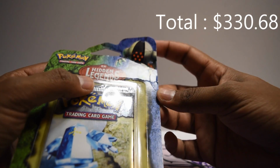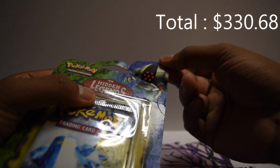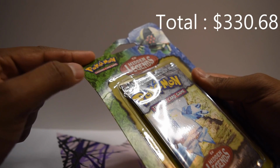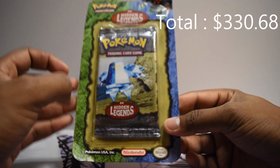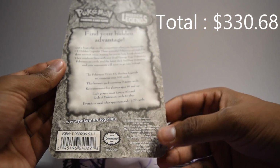The blister is actually in awful condition. As you can see, the Reggie's head is just like in pieces. There's also this huge crease here. This is a rough blister pack. In my opinion, these are the types of packs that you want to open up.